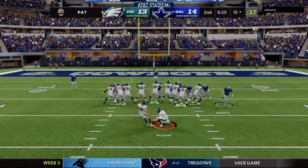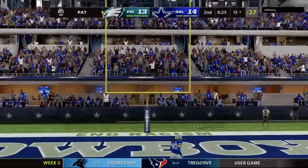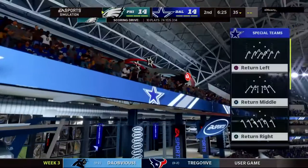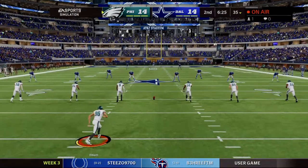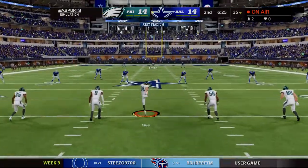And the Eagles are within an extra point of tying this thing up. Elliott good on the extra point, and we are tied here in the second quarter. This one tied at 14 now as he sends this one away.